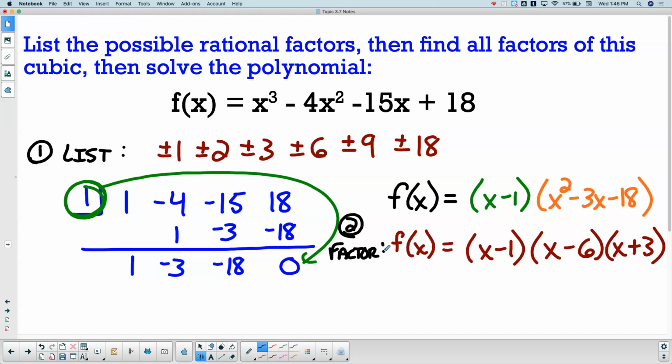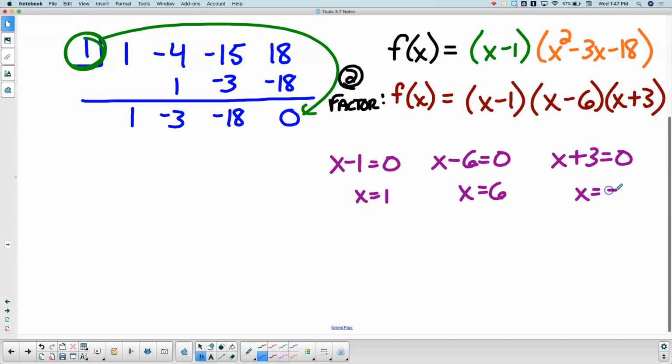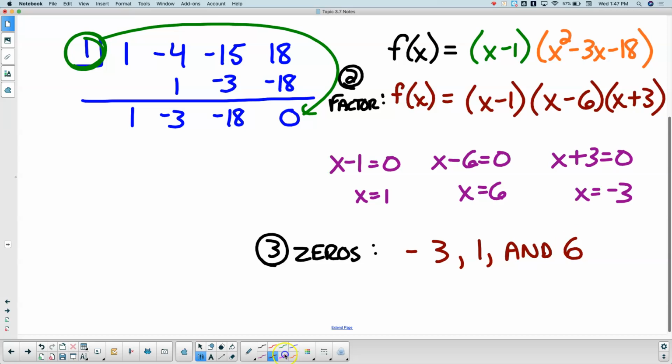Okay. So I get zeros here, which was the third thing we wanted, of negative 3, 1, and 6. So 6 works, could you just use it for the one and use it for the same stuff? Yep. So if you would have started up here, if you would have done 6, you would have found 6 first. So it doesn't really matter which one you find first. You only have to find one.